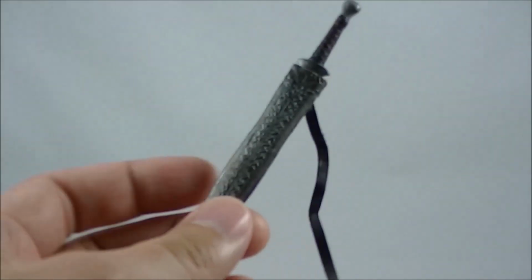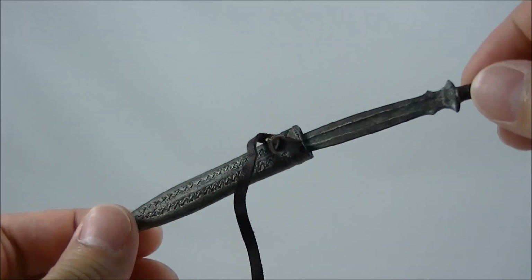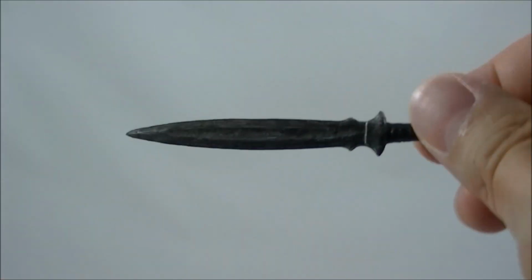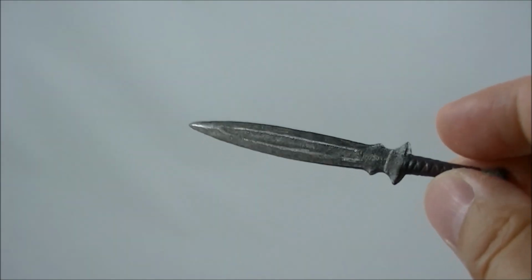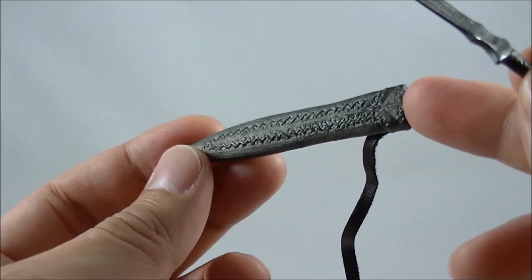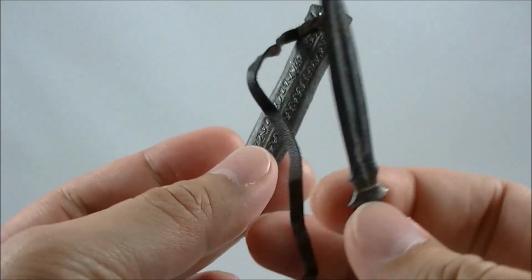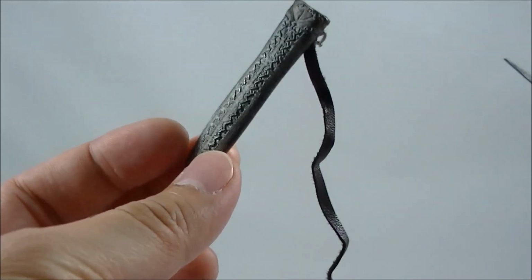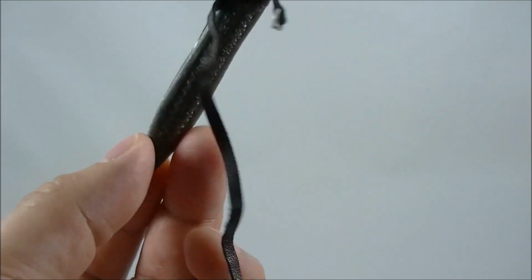With Sam, his accessories include his sword. I can't remember, I think this was the sword that Aragorn or someone gave him. But it's got the nice weathered silver wash and dark wash to it. And the detailing on the sheath is actually quite nice as well. It does have a fake leather strap that you tie around, and the instructions do talk about how you strap that around his waist and so on.